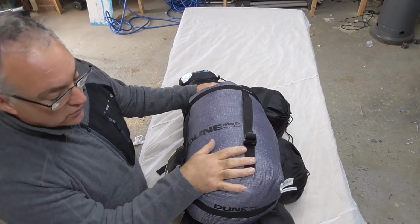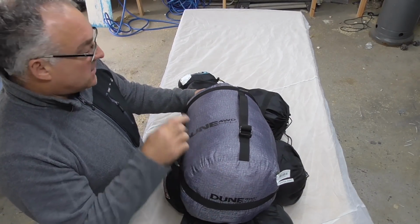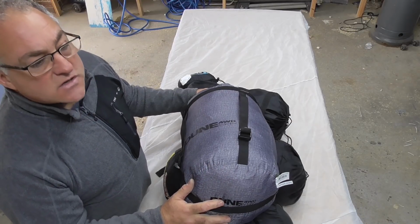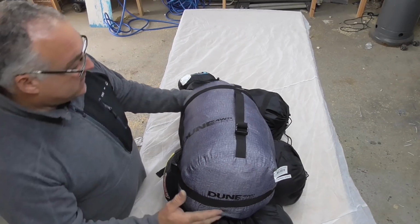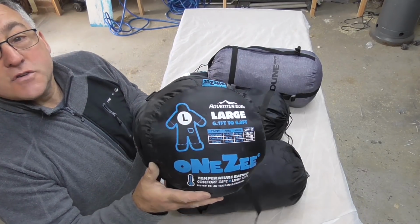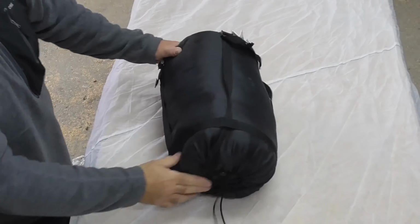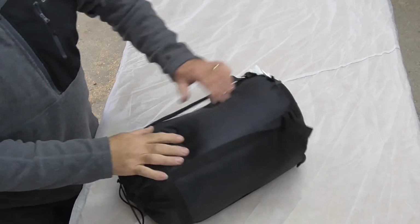As I said to you before, I like to move about in the bags. I don't like to be in those mummy ones. I'll show you the mummy one that I bought first. It's just so uncomfortable for me. I like to move around, hence me buying the Onesie. I'll show you that. Alright guys, so this is the mummy sleeping bag.